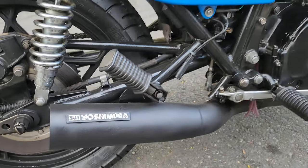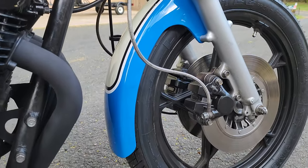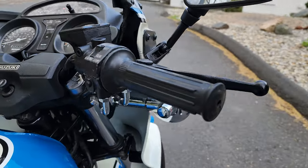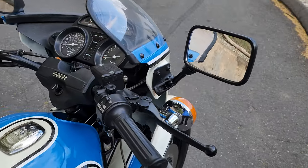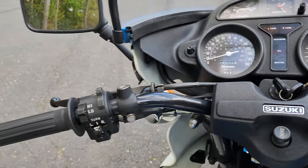The brakes work amazing. The suspension and the tires are new. Handles great. It's got a nice set of Superbike bars on there. New Suzuki grips. Set of black matching levers. New set of mirrors. Just a really kick-ass classic Superbike. It runs like brand new. It looks like brand new. It's not brand new.